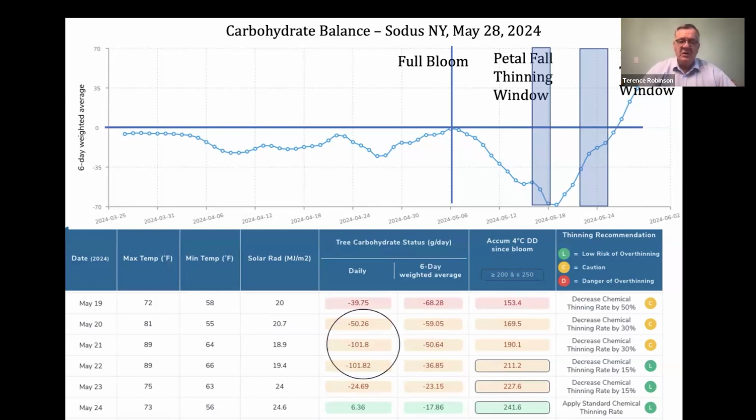And so when you look at the individual day deficits, you had a minus 50, a minus 100, 2 days in a row. Now, from shading studies that we've done, if we put that kind of deficit on a tree artificially by shading it, we always drop fruits with no thinner. They just drop because of the shade. That's why I said that Wayne County experienced a natural induced thinning event independent of all the different chemical treatments that people have put on.